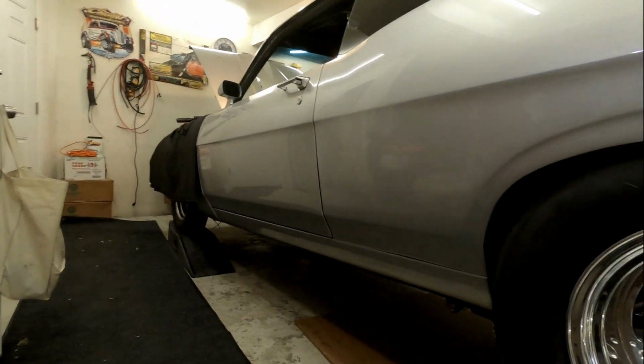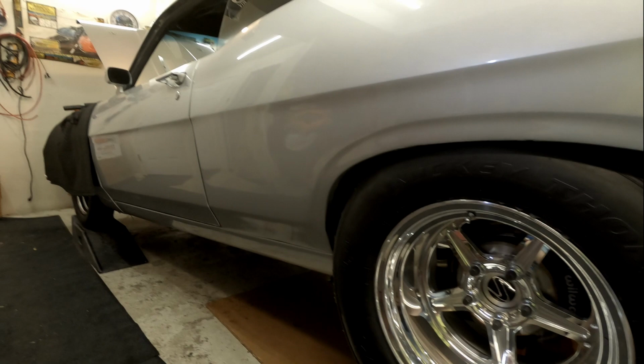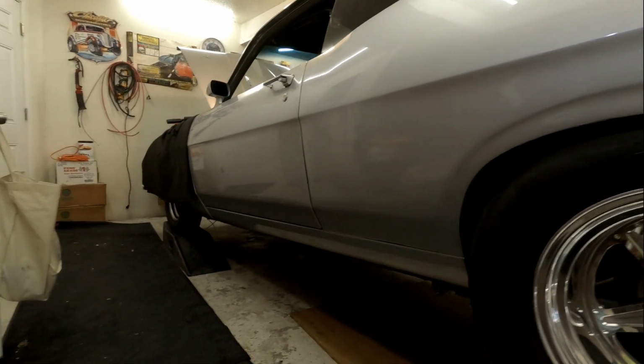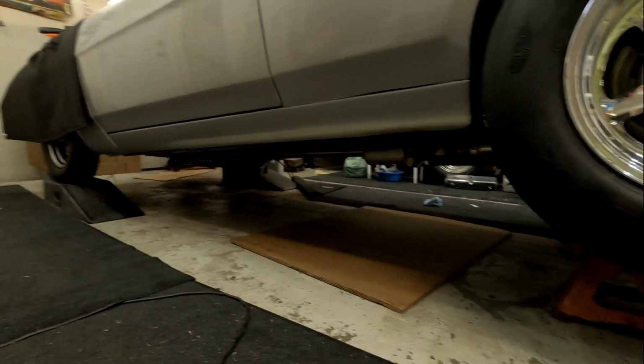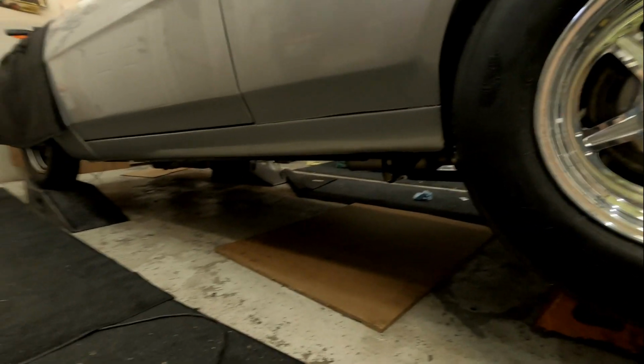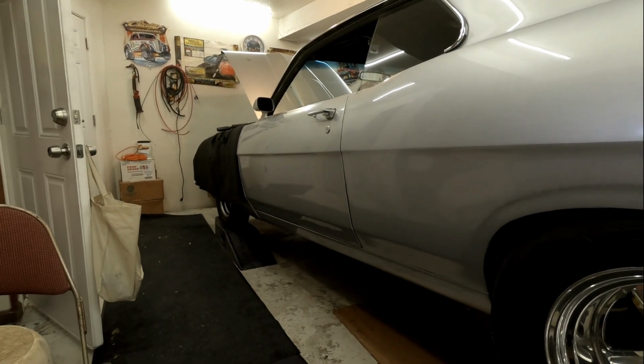As you can see, the car is now on the ground. Well, sort of on the ground. It's still up in the air, but everything underneath is all cleaned up. It's all done. Thank God. One more problem finished.